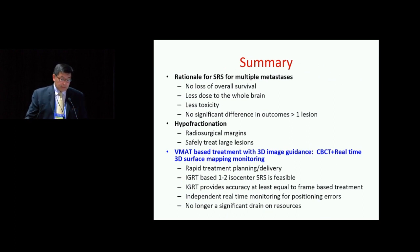So there is, I think, a strong rationale for considering radiosurgery, or at least focal treatment paradigms, even in the setting of multiple metastases. We're not seeing a loss in overall survival. It does give significantly less brain radiation compared to whole brain radiation therapy, less toxicity, particularly in the setting of neurocognitive decline, but I think in many other quality of life domains that's probably true. And oncologically, no significant differences in outcomes for greater than 1 lesion.